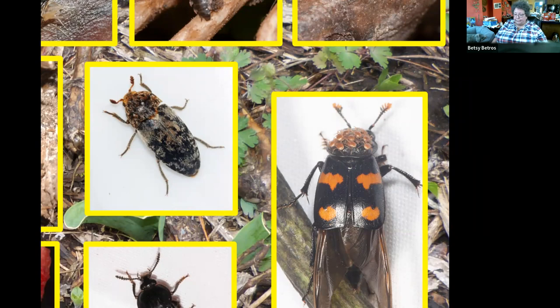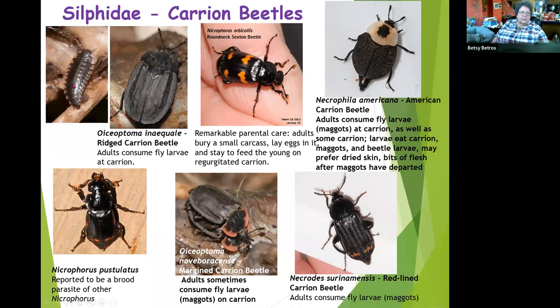Okay, well, this is the larva of one of the carrion beetles, but these are some examples of carrion beetles around my house. Most adults don't actually consume the flesh. Most of them eat the fly larva, and it's just the immature stage that's busily chowing down on the rotting flesh.